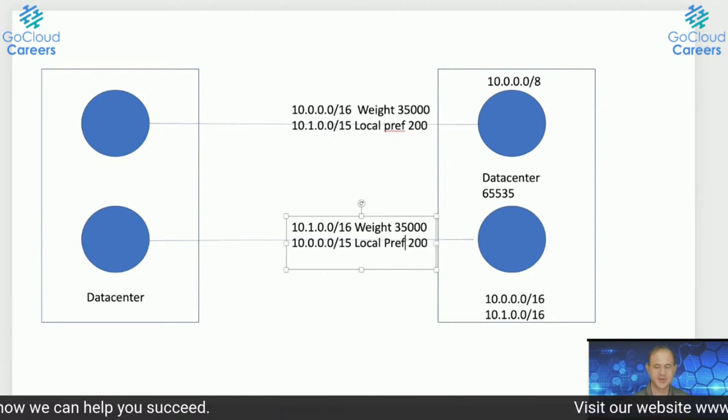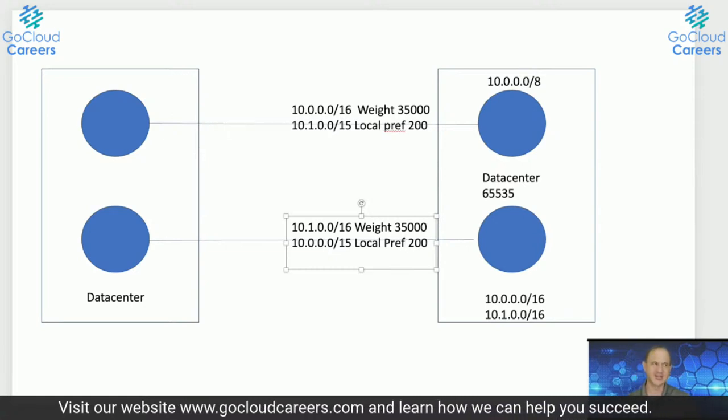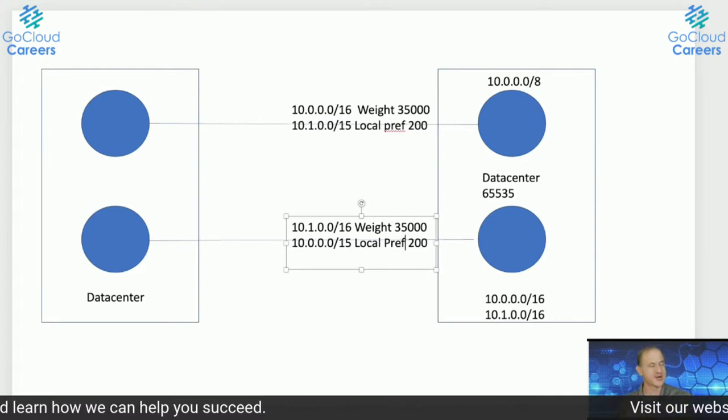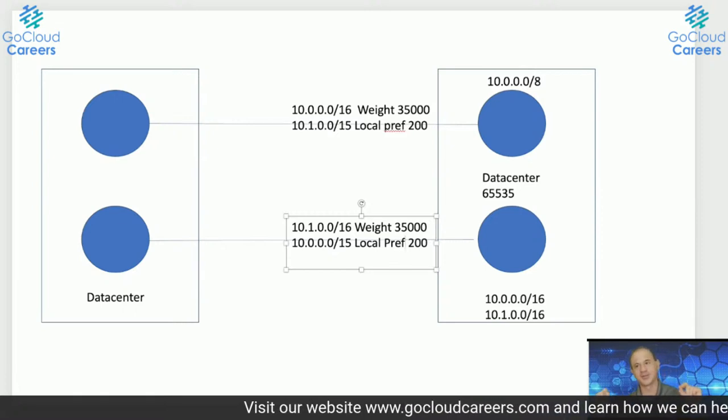So now in this particular environment, which link is used for 10.0.0.0/16? And which link is used for 10.1.0.0/16? Did playing games with the local preference change anything? Or since weight is more important than local preference, we're going to choose the path with the highest weight anyway. Tell me in the chat box. I'll get the Jeopardy music out.